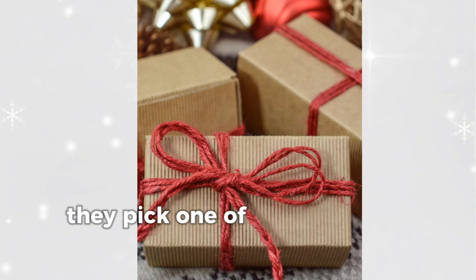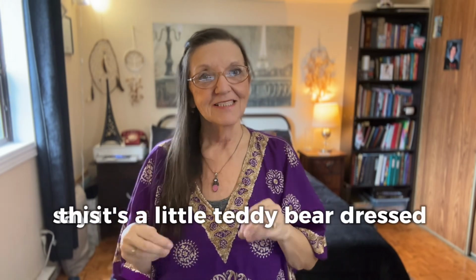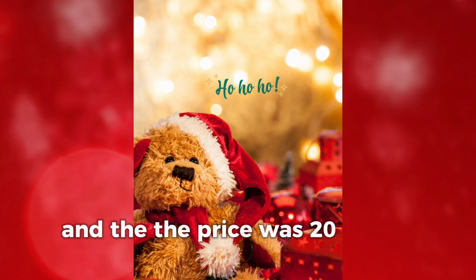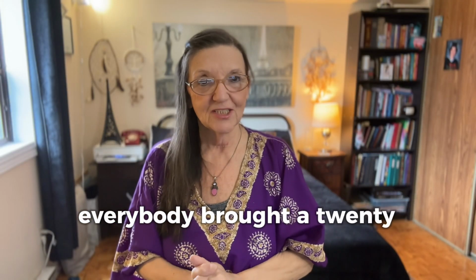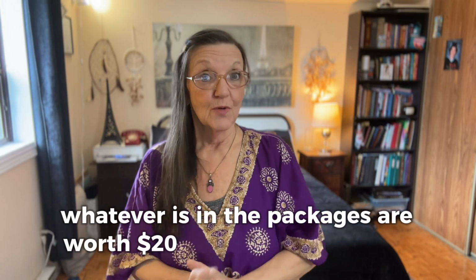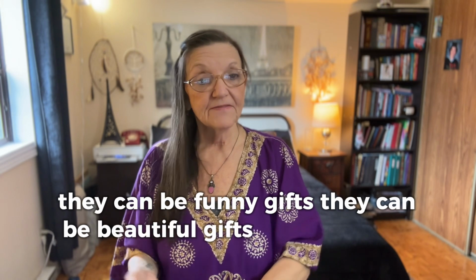They pick one of these random gifts, and then they open it up and they put it on their lap. Say it's a little teddy bear. This little teddy bear dressed up as Santa Claus, and the price was $20. Everybody brought a $20 gift. So you know whatever is in the packages are worth $20. They can be gag gifts, they can be funny gifts, they can be beautiful gifts, whatever you want.